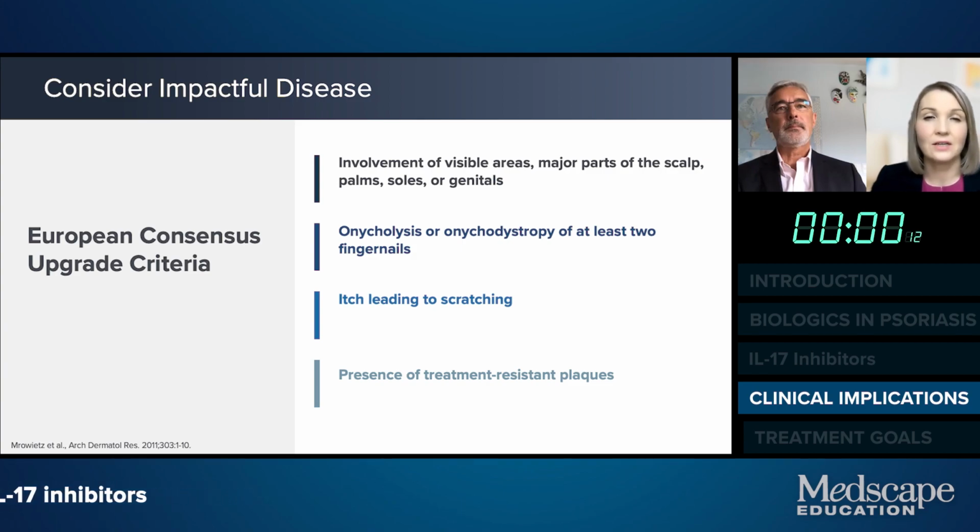Okay, great. And perhaps I could ask you now, what are your goals of treatment in psoriasis, and can those goals be achieved using interleukin-17 inhibitors? Yes, I think they can be achieved, because what I regard important is a beneficial effect of those inhibitors on all 3 domains of psoriatic inflammation.